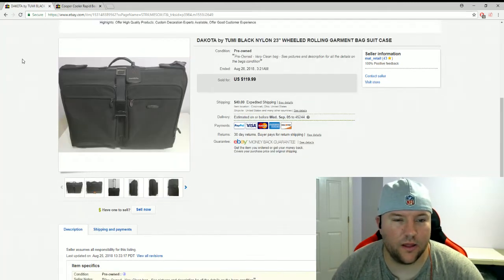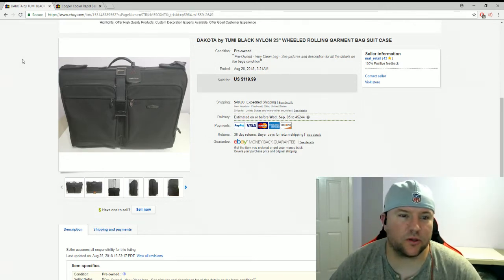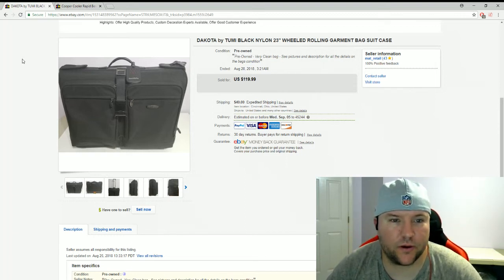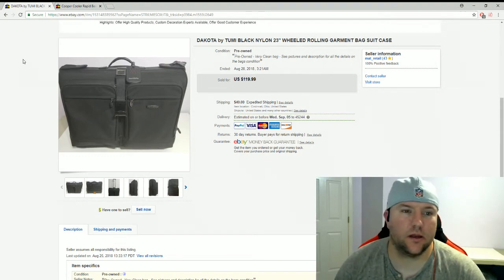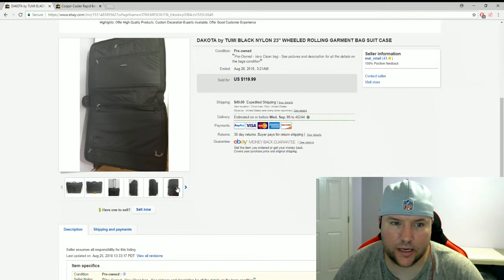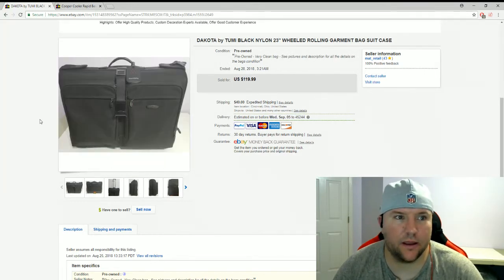All right, I want to venture out. We haven't done the numbers on this, but I'm going to say this is probably my best flip ever. This is a Dakota rolling garment luggage bag. It was very, very clean. The inside looked like it had never been used, really. So a very, very nice bag.